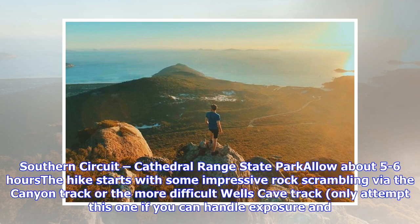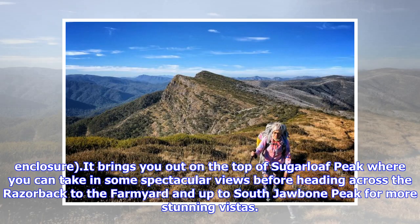Southern Circuit, Cathedral Range State Park. Allow about 5 to 6 hours. The hike starts with some impressive rock scrambling via the canyon track or the more difficult Wells Cave track. Only attempt this one if you can handle exposure and enclosure. It brings you out on the top of Sugarloaf Peak, where you can take in some spectacular views before heading across the Razorback to the Farmyard and up to South Jawbone Peak for more stunning vistas.